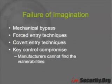As we said, we believe it's a failure of imagination. At the end of the day, the manufacturers can't find the vulnerabilities. For the past several years, as Mark and I and other researchers in the industry have brought these vulnerabilities forward to the manufacturers, they respond that they can't duplicate it, or they don't believe it, or it's a lie. We'll talk about that in a little while.